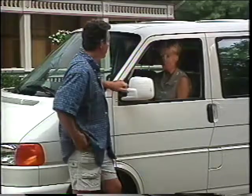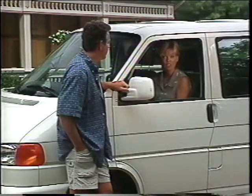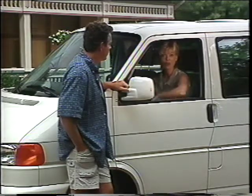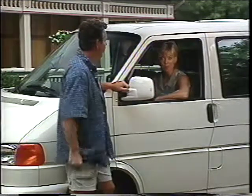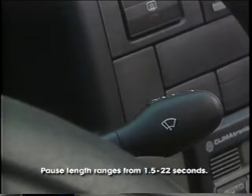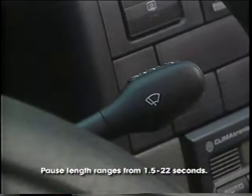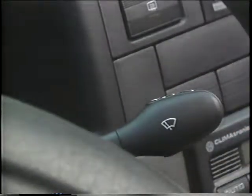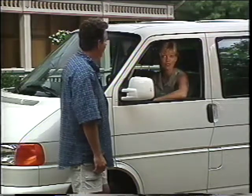On the right-hand lever, Eurovan features programmable intermittent windshield wipers, the rear window wiper, and washers for both. To program the front wipers, simply push the lever down to the intermittent position, then lift it to the off position. After the desired pause length, push the lever down one more time. And just like that, they're programmed.